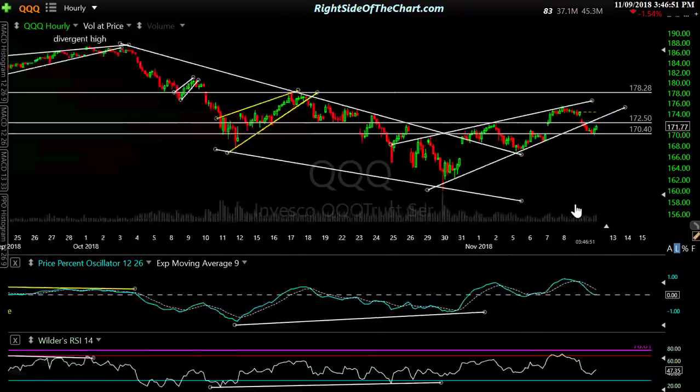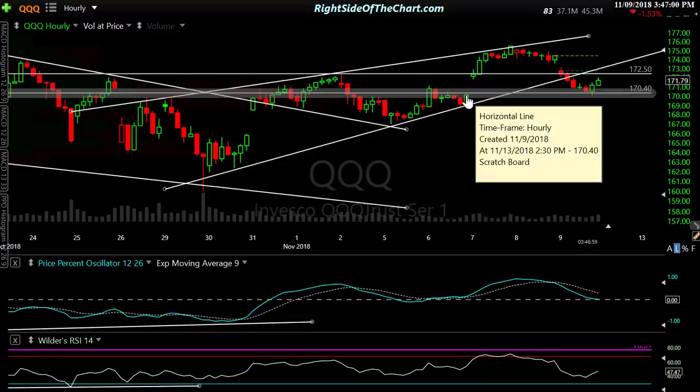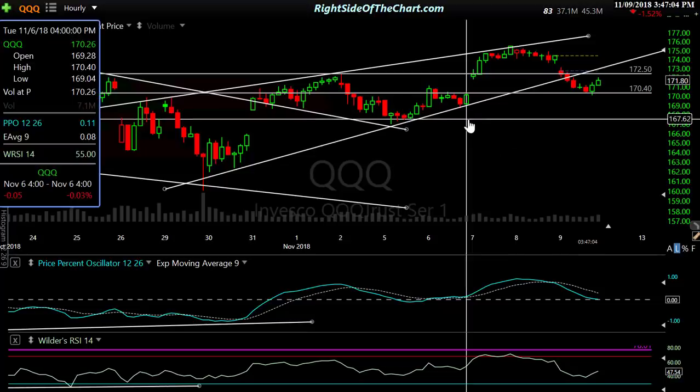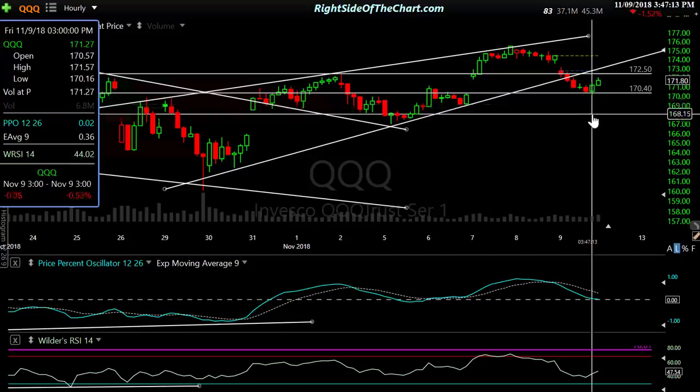Here's a 60-minute chart, and we zoom in real close. See this candle right here, right up there above the cursor. That was Tuesday's close right there. So at the top, I had that line, give or take 170.40. I can tell you exactly where it was. The close was at 170.26, and today's low was 170.16. That's close enough for government work.